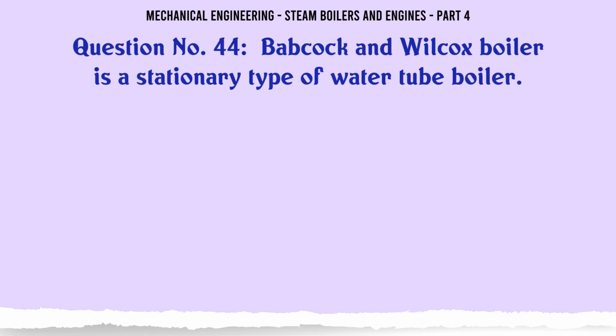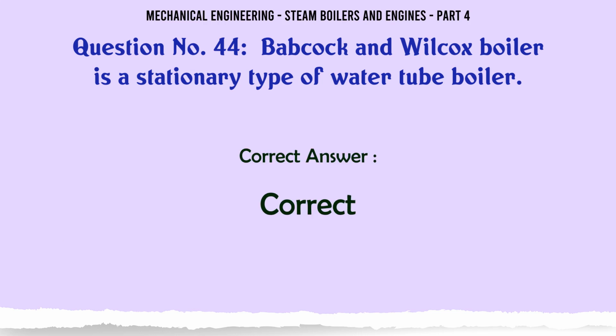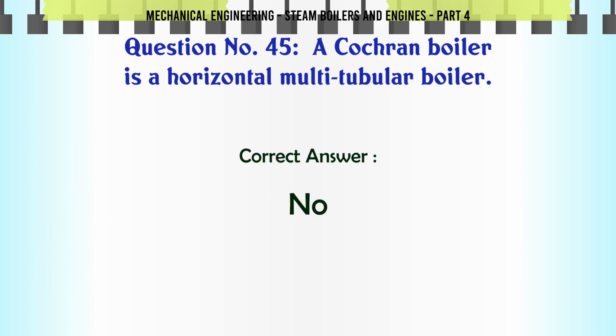Babcock and Wilcox boiler is a stationary type of water tube boiler. A. correct, B. incorrect. The correct answer is correct. A Cochran boiler is a horizontal multi-tubular boiler. A. yes, B. no. The correct answer is no.